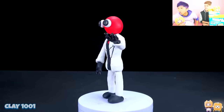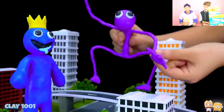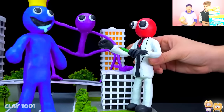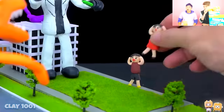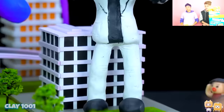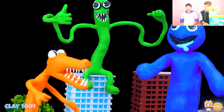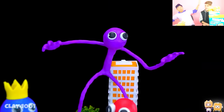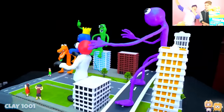There's the scientist. That's awesome. Is that everybody? Oh my goodness, it's Giant Clay Blue. Here we go, guys. No way. And Giant Purple and Green's thumbs up, and there's the scientist, bro. Hey, and he's got the EXE. There's orange. Everybody better watch out, bro. Everybody's scared. I would be scared. These guys are huge. This is so crazy, bro. Oh my goodness, this is so insane. Look, orange is kind of dabbing. You see that? Or purple kind of dabbing. Yeah, I do see that. That's so cool. That's a dab right there.